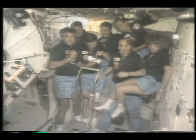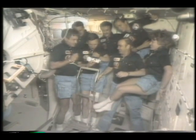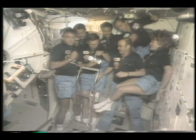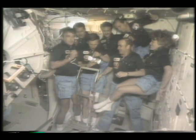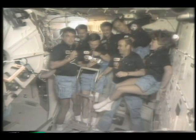Steve wants to know where we got the cake, and Rita did a great job of making us a 100th American in space cake, and Steve's cutting it up right now. Too bad you won't be here to join us to eat it, but I'm sure that somewhere during this mission, you folks in Mission Control are going to be able to have your cake and eat it too.